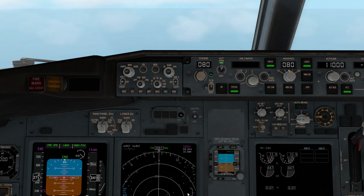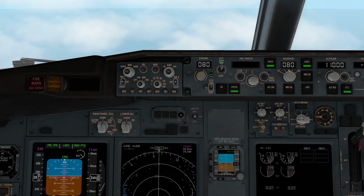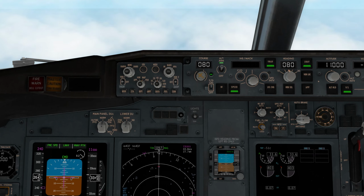So we're heading now from our cruising altitude. Our target altitude at the moment is 11,000 feet, and we are going to transition, and we'll come back as we transition through that, and then we'll follow it on the final approach into Kaunas. So we're just going to descend through this cloud.